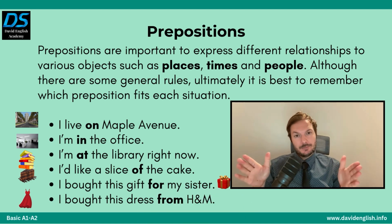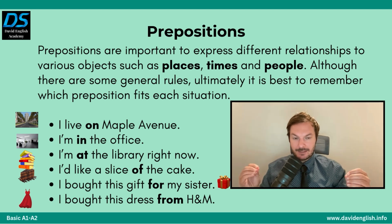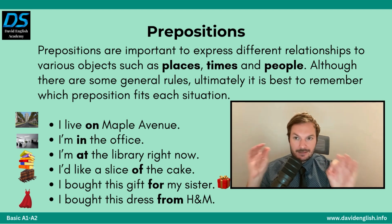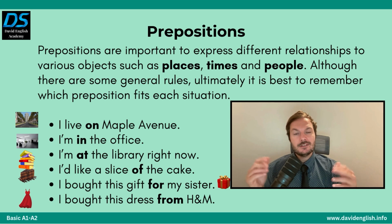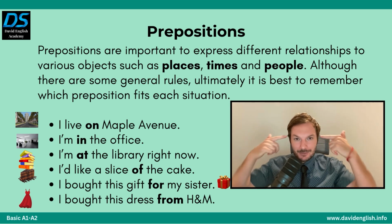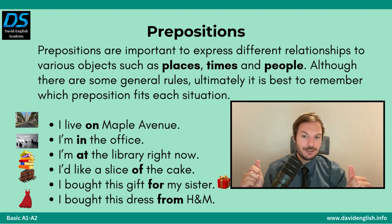So let me just read to you this part. I'll try to read it slowly, and then I'll go over a couple of examples, okay? Prepositions are important to express different relationships to various objects, such as the places, times, and people. Although there are some general rules, ultimately, it is best to remember which preposition fits each situation.